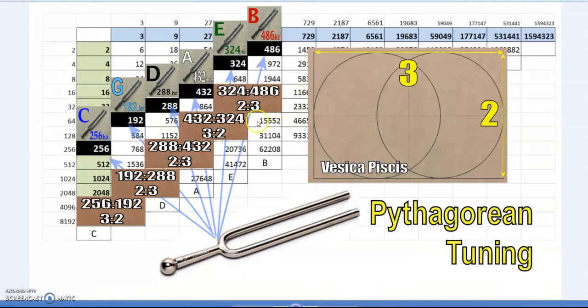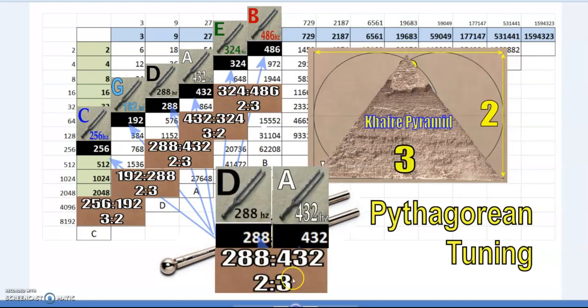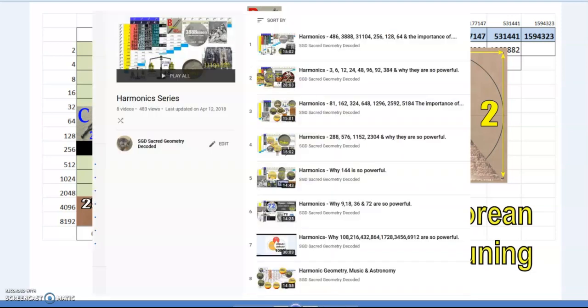Now, I did mention 288 and 432, but I didn't highlight it in the last video. For instance, D is 288 Hertz. In Pythagorean tuning, 432 Hertz is A, and they are at this 2 to 3 ratio, the perfect fifth, or it's referred to as a Hermetic constant, which emerges from the Vesica Pisces, Pythagorean tuning, Pythagorean theorem, the geometry, those mystery schools, and again those ratios, which is embedded in not just ancient Egyptian architecture, but right up until the modern era, especially connected to masonry.